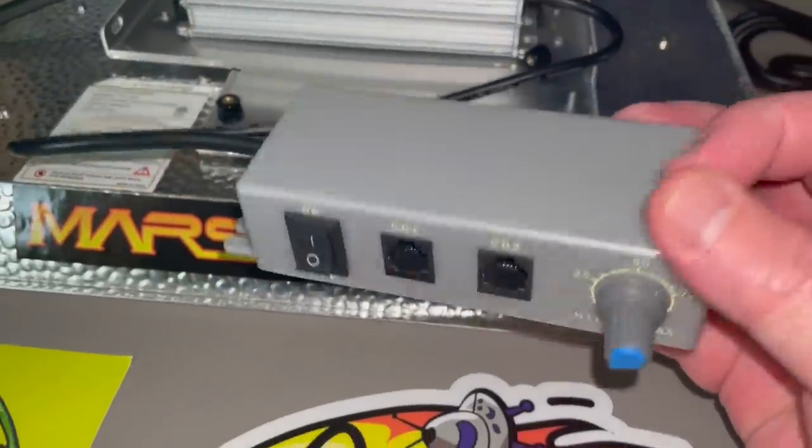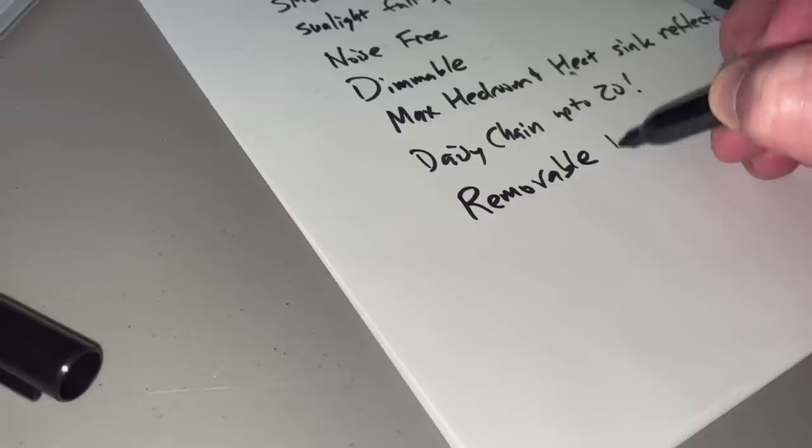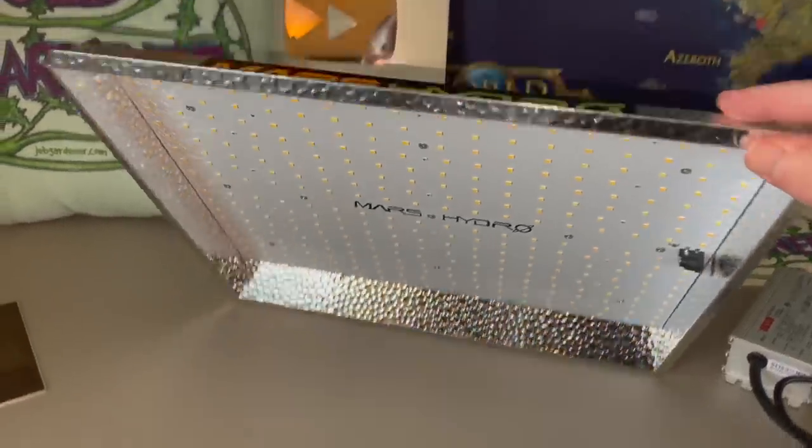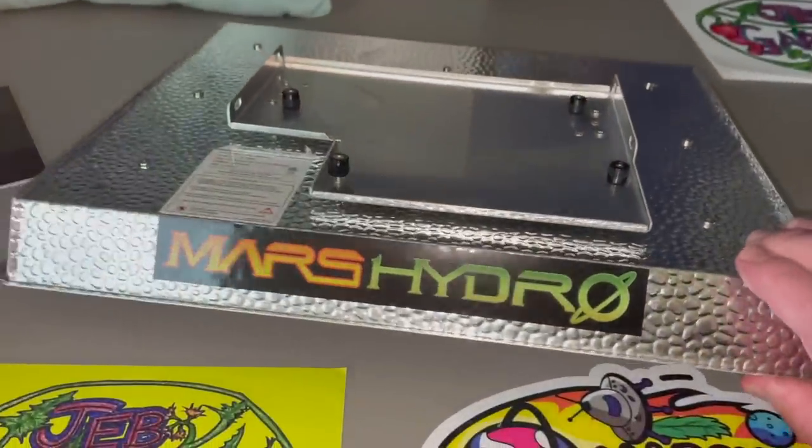The dimmer is removable. So you could put the dimmer outside the tent door. Dim it down right before you walk in. Very pleasant. The removable driver will let us get the driver up and away from the plant. If you're using a tent, you might even be able to get the driver outside of your grow space. Look how slim this light gets when we take off the driver and the dimmer.